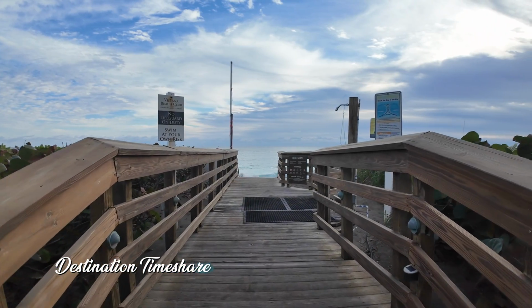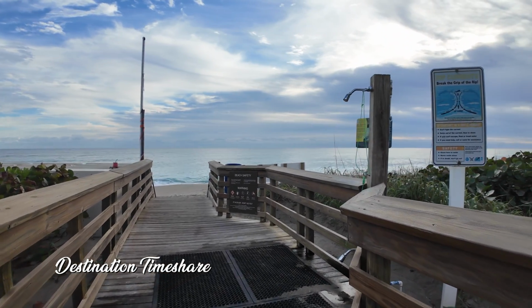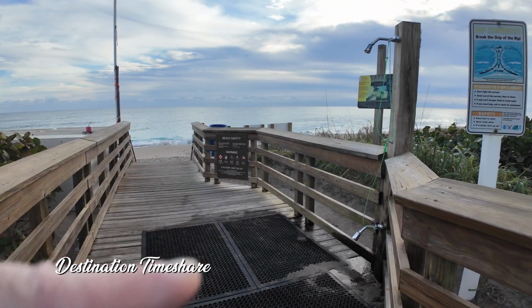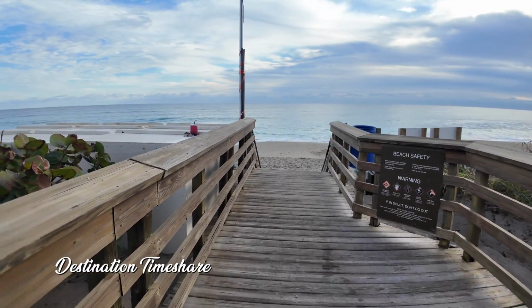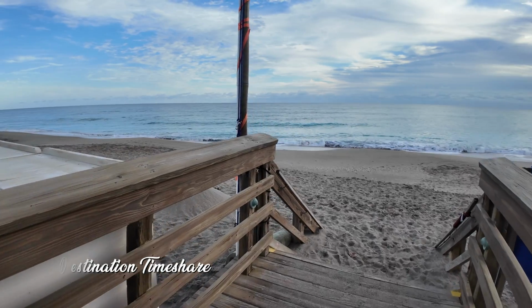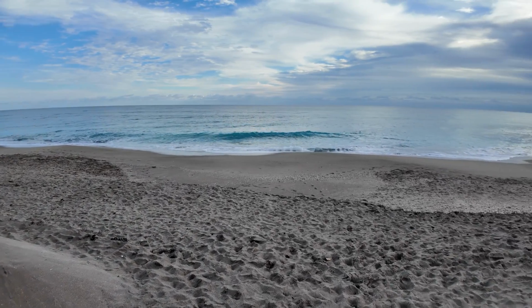All right, we're now making our way across this little boardwalk towards the beach, towards the Atlantic Ocean here at Vistana Beach Club. You'll see here they do have a little shower area where you can rinse off and wash off any sand from the beach. But now here is the Atlantic Ocean. We'll take a look at the beach down here. Let me get down there and then we'll pick it up again.